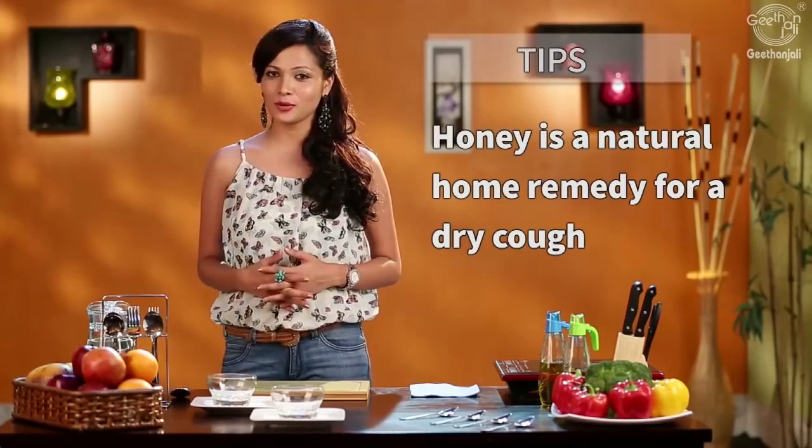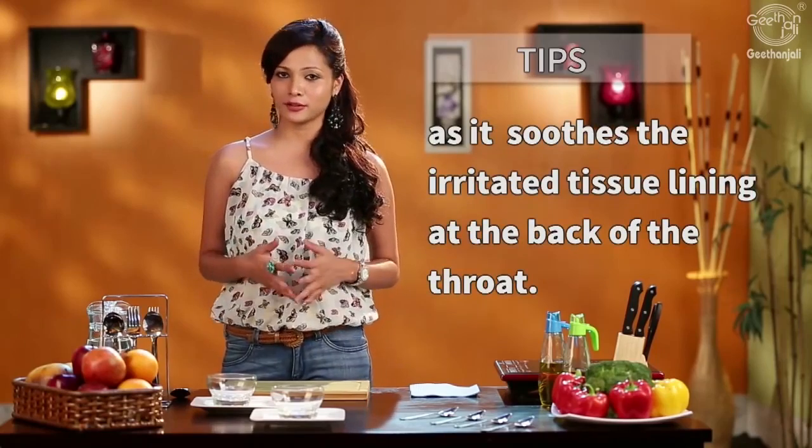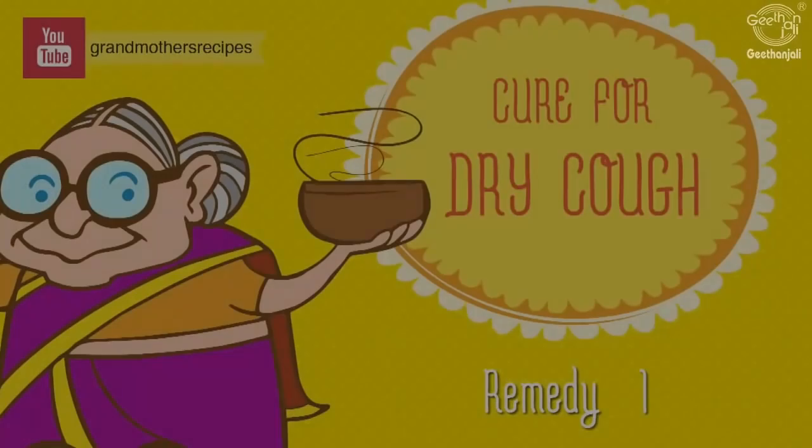Honey is a natural home remedy for dry cough as it soothes the irritated tissue lining at the back of your throat. Depending on the severity of the cough, take a tablespoon of honey 1 to 3 times a day.